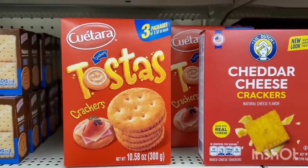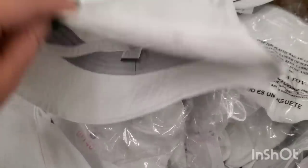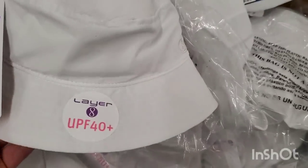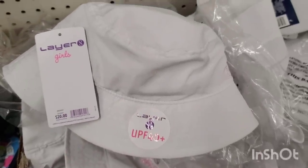That looks really interesting. I've never seen this before by the brand Layer 8. We've seen quite a few bucket hats, but we've never seen this one. It's a little girl's size 8. And this one is definitely smaller because it even has the little chin strap. How cute is that for a little girl in the summer? Really nice. They retail for $20 and they're really nice quality here for $1.25.